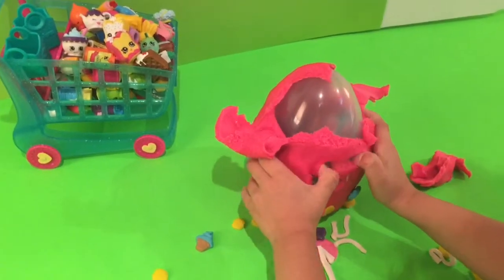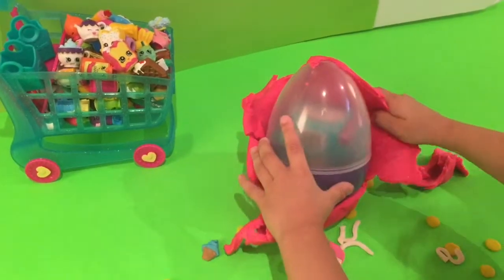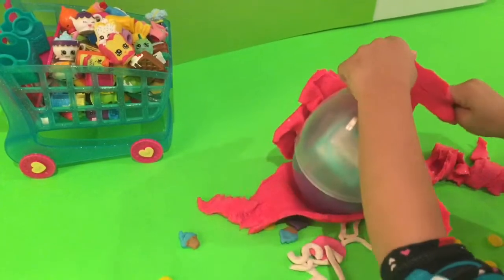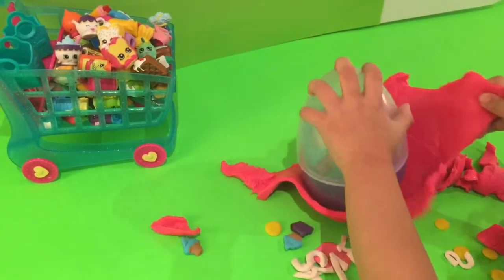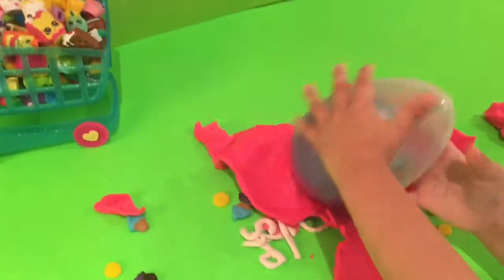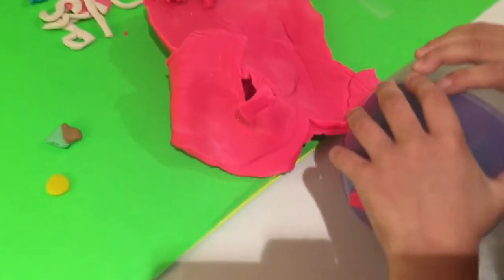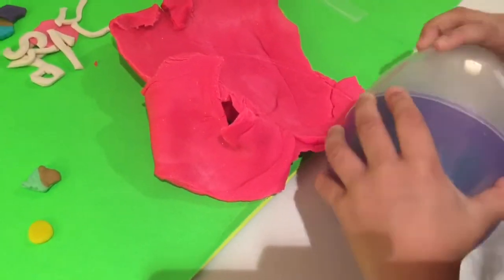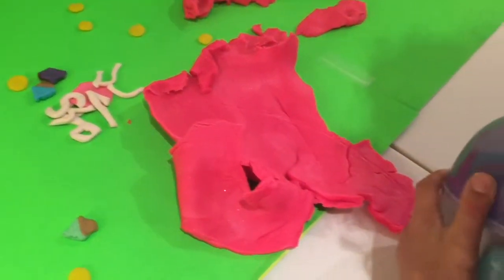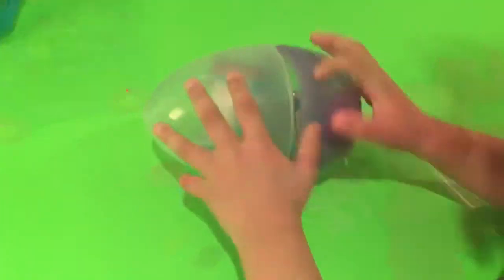It's not a dinosaur, she said. Wonder what it could be. There's some surprises inside. Yeah. This is inside. Can you open the egg? Yes. She's trying. That's all our Play-Doh mess.